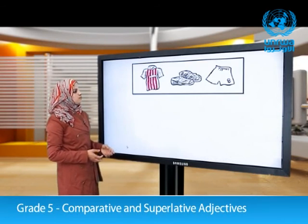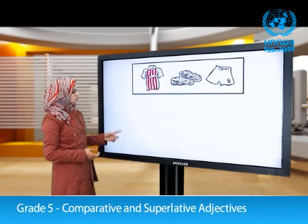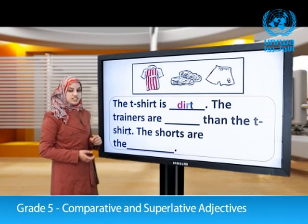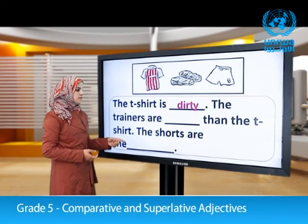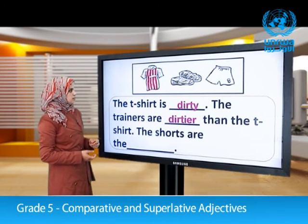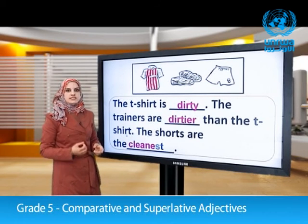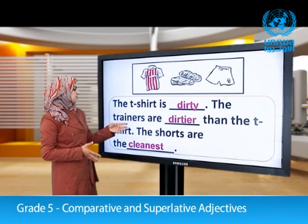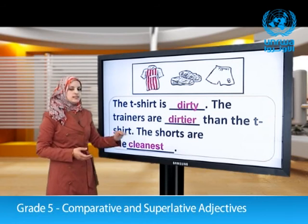Dear all, let's continue. Look: t-shirt, trainers, and shorts. The t-shirt is dirty. The trainers are dirtier than the t-shirt. The shorts are the cleanest. So the t-shirt is dirty. The trainers are dirtier than the t-shirt. The shorts are the cleanest.